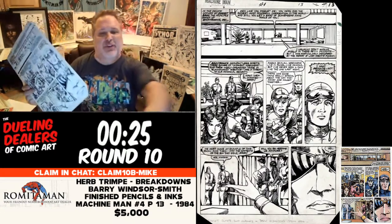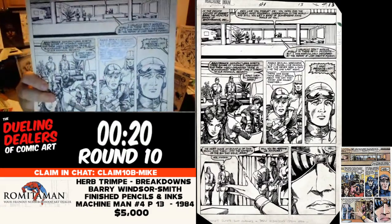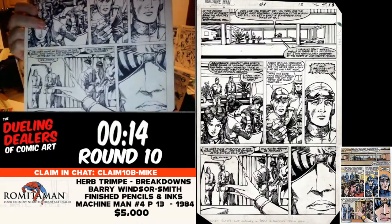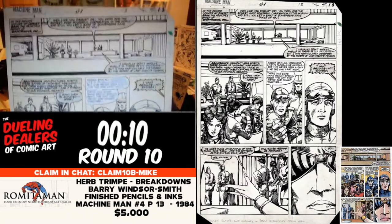I made a mistake. This says Machine Man 4 there. It's actually from issue 1. So that was a mistake on my part. But from the story titled Victory, this page features the evil Sunset Bane of Bane Electronics, who hunts for the group of rebels who stole Machine Man's body parts on the page right before.